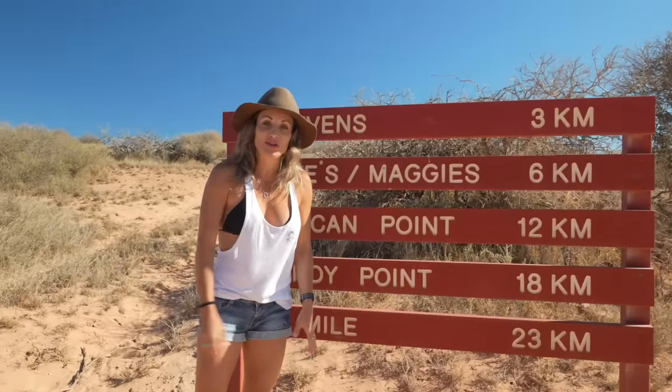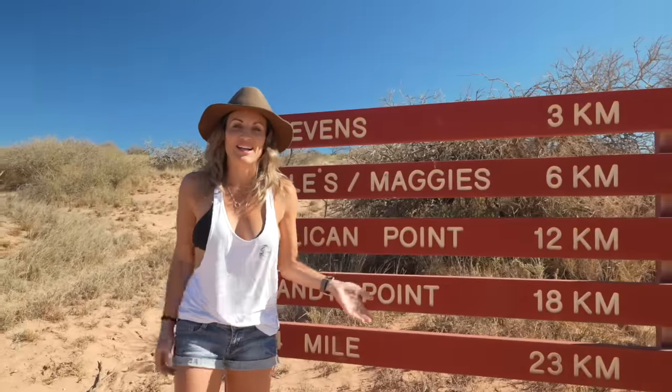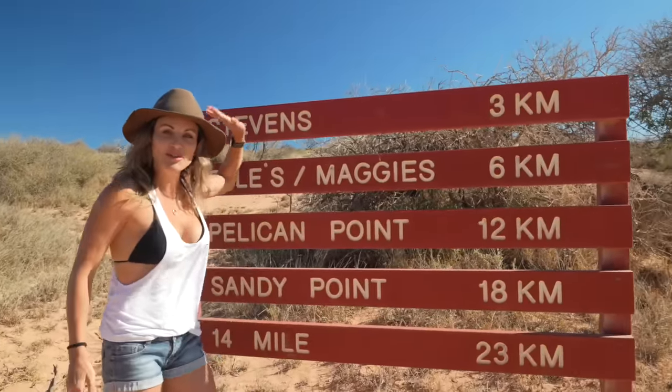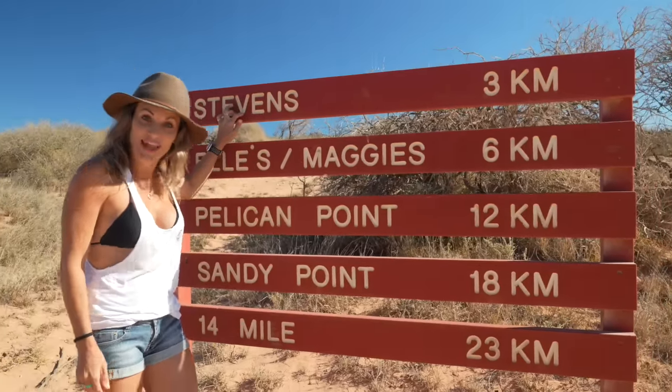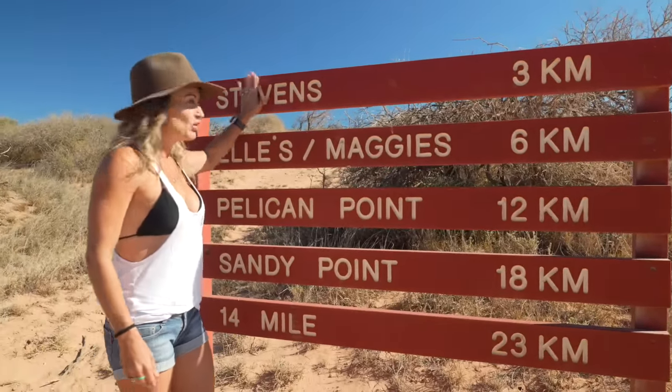So what do you reckon? We found ourselves at a crossroad. We literally did not know which way to go. Left, right, straight ahead. We've decided to go straight ahead. We've come across this sign. So, Stevens, we heard that's actually a good spot to camp. But we're going to go and have a look, check it out.